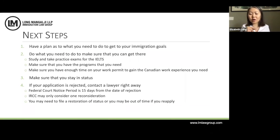Oftentimes they'll say, go and write a letter. Go and write a letter and explain your situation, okay? If you write a letter, it is considered an application for reconsideration of your application. And if that is rejected, you come to me and say, Elizabeth, can you help me? If I'm going to write another proper legal submission, it's considered another reconsideration application, and immigration may very well say to me, no, you don't get a second kick at the can. You already had your chance, okay?